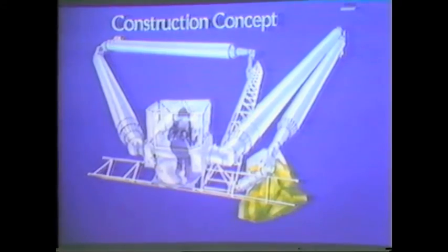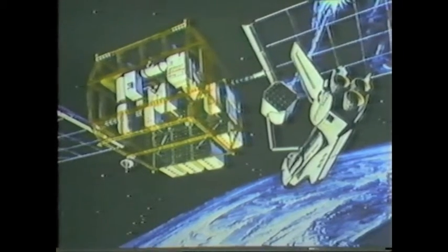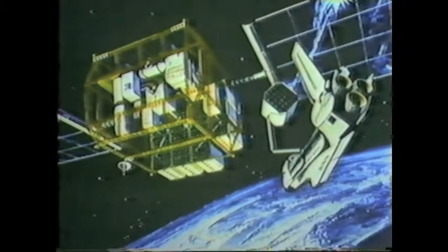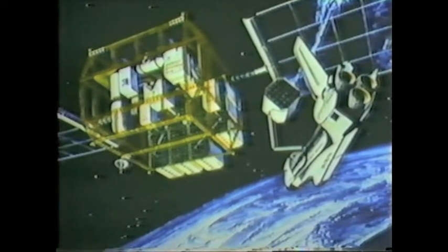Here's a construction concept, an artist's impression of how our arm could be mounted on basically a space crane. Here it isn't actually on the shuttle, but on the construction site itself, maneuvering beams, assembling beams, what have you. Here's another view of a different type of large structure. This one, I believe, would be a manned structure, and you see the shuttle deploying components or building blocks from the cargo bay and putting them in place in the structure.